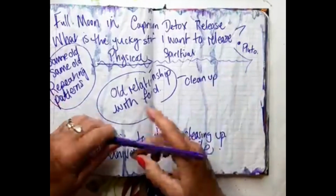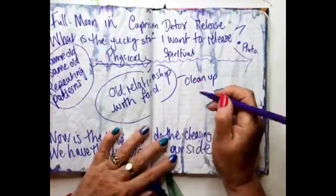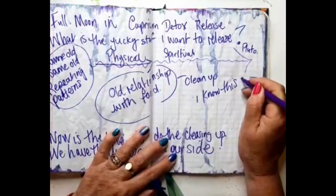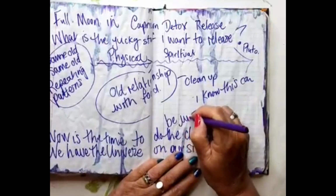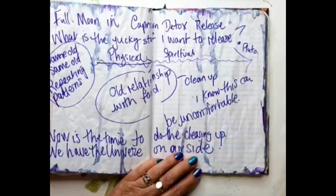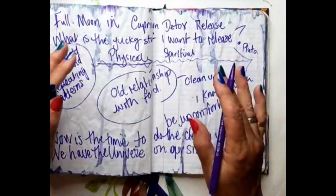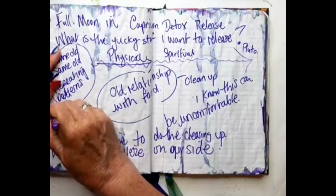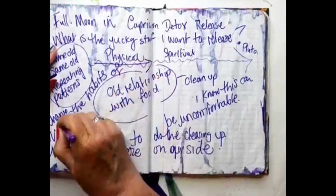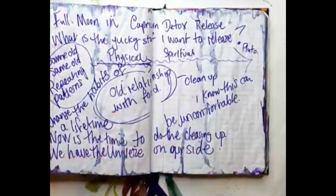And here's the really interesting bit, because I talk about this in terms of our shadow side, because I know this can be uncomfortable, especially if we've been doing this for so long. It's the same old repeating patterns. And when we want to change the habits of a lifetime. Wow, this really speaks to me, that old relationships.